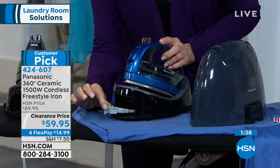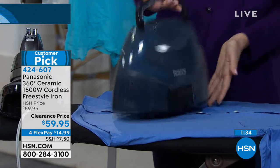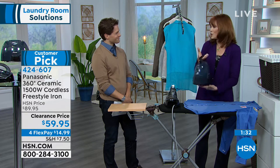Now your cord is retractable. So you see it's in here. That makes it so you can pop it in. And then it looks Pinterest pretty on your shelf.